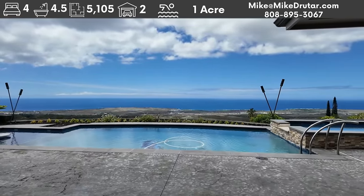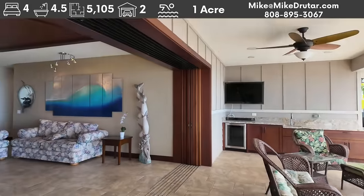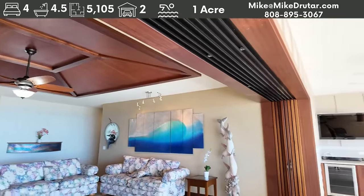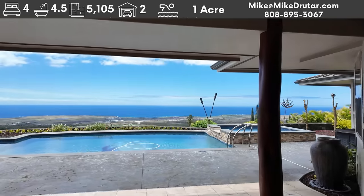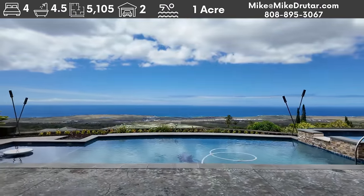Number two is going to be the woodwork on this one. From the ceiling to the built-ins, don't sleep on that, to the kitchen, absolutely outstanding woodwork throughout here. I didn't even talk about these gorgeous ohia posts that we have on either side here. Pretty cool.